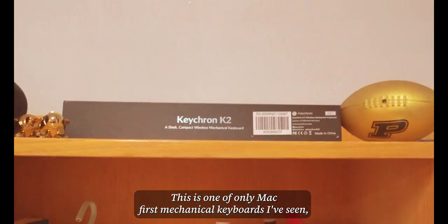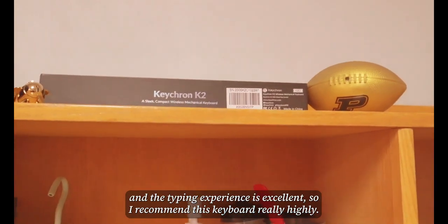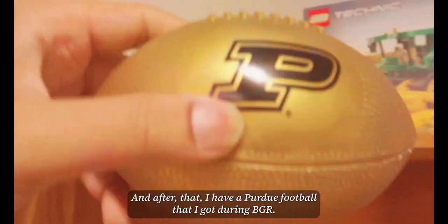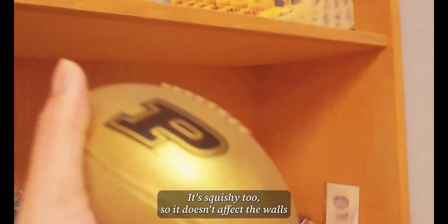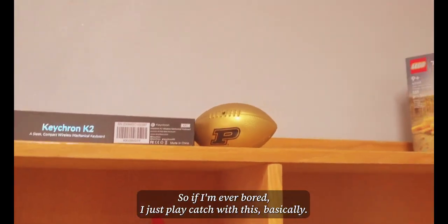This is one of the only Mac-first mechanical keyboards I've seen, and the typing experience is excellent, so I'd recommend this keyboard really highly. And after that I have a Purdue football that I got during BGR. It's squishy too, so it doesn't affect the walls or anything when you play with it. So if I'm ever bored, I just play catch with this basically.